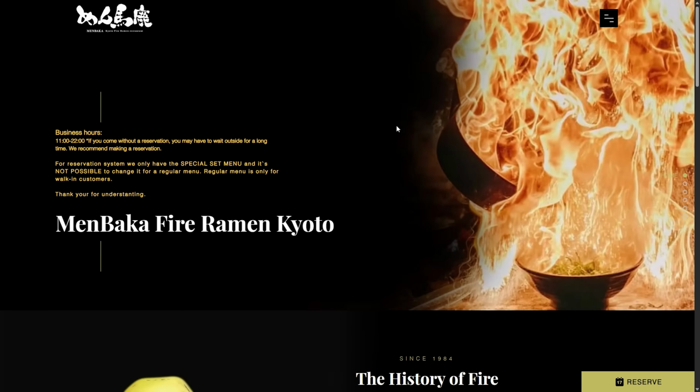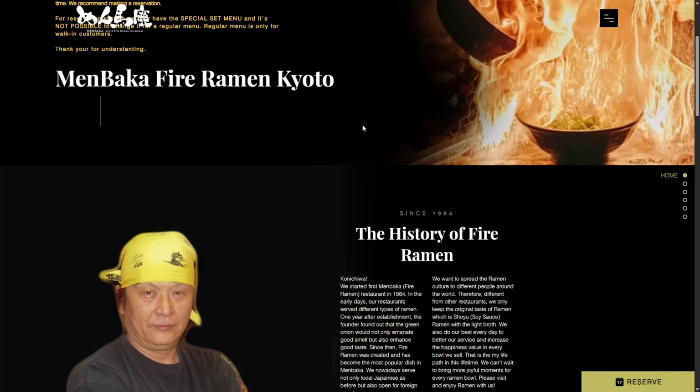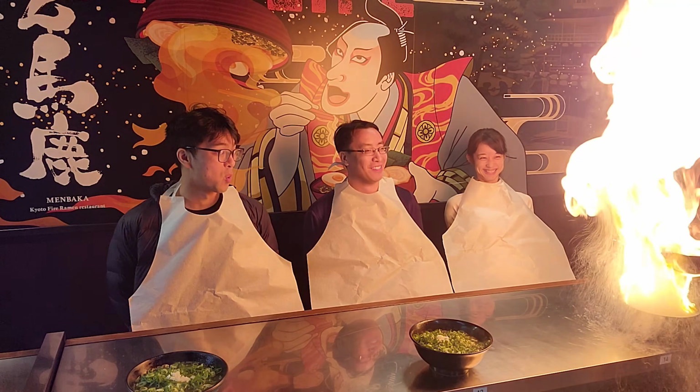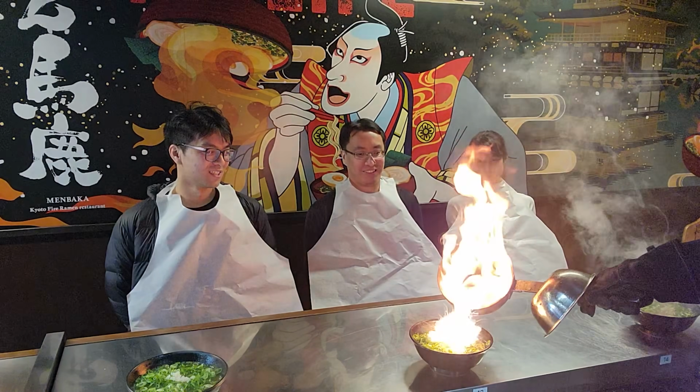I was also pretty full with just the bowl of ramen, so all of the extra things that you would get in that reservation does add up to a lot of food. So if you don't want to be super full afterwards, that's also something to think about.